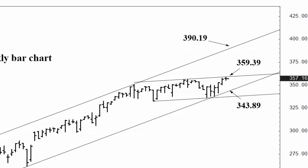It was 359.19 as I recall last week, 359.39 this week. That is our midterm resistance. In other words, midterm for me is out 2 to 3 months or so. Holding below 359.39 does allow this market to fall back over the next 1 to 3 months to long-term support that begins at 343.89. I'll get to that in a moment.